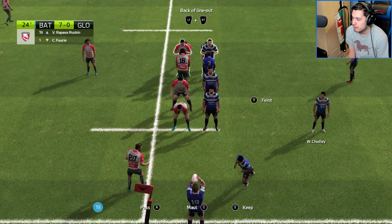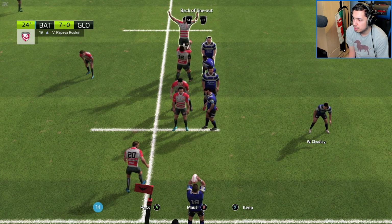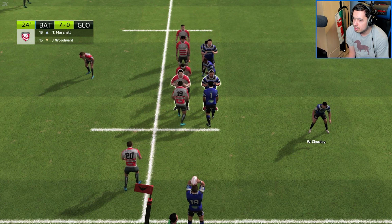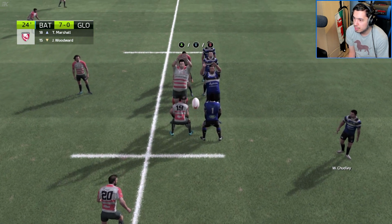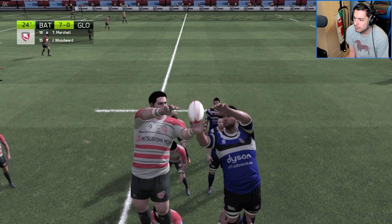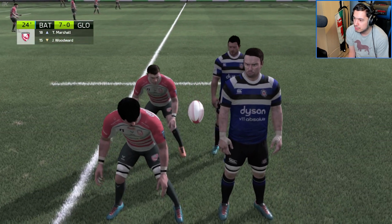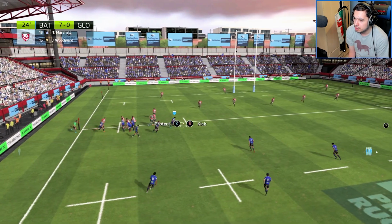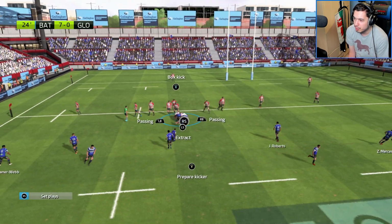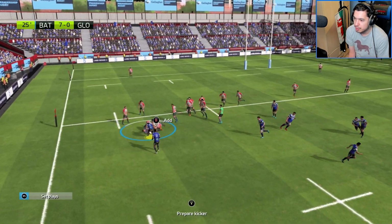Let's see how Bath handle the line out with 5 players ready for the throw-in from Marshall. So they read that well. Good launch. Neither of us got it. Good job from Lowe, the veteran, to hit that energy and dynamism. Walker breaks free. Good from Walker as well.